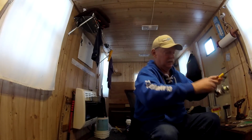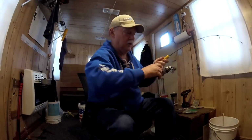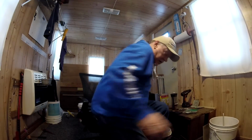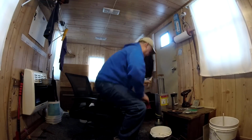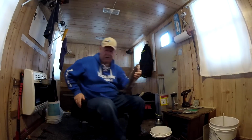There we go. Well, doesn't feel too bad over here, but there we go. Oh yeah, that's a sauger that would keep if I was keeping it. I think I'll get you, buddy. Well, I'll measure this guy. Oh yeah, easy 14. 14 and a quarter.